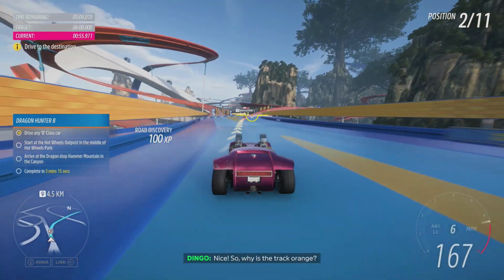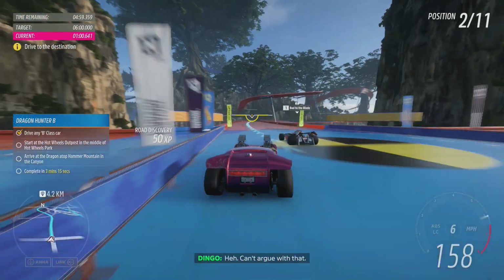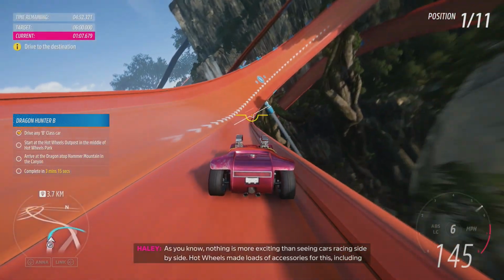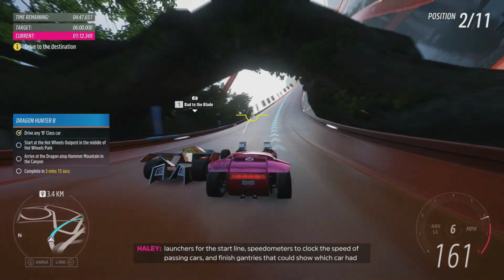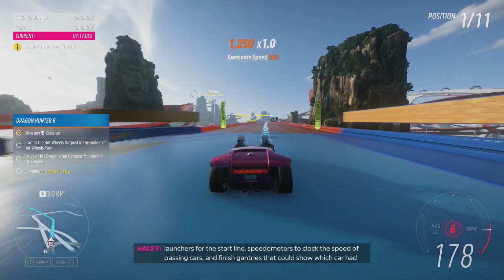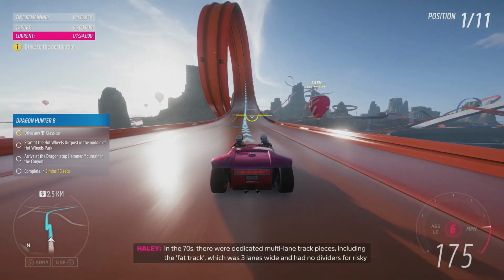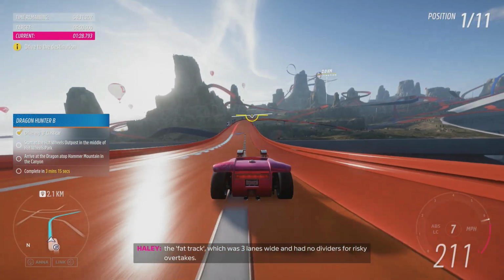So why's the track orange? It's like bright orange. Can't argue with that. Nothing is more exciting than seeing cars racing side by side. Hot Wheels made loads of accessories for this, including launches for the start line, speedometers to clock the speed of passing cars, and finish gantries that can show which car had won. No cheating allowed! In the 70s, there were dedicated multi-lane track pieces, including the Fat Track, which was three lanes wide and had no dividers for a risky overtake.